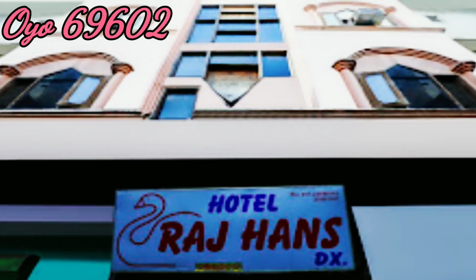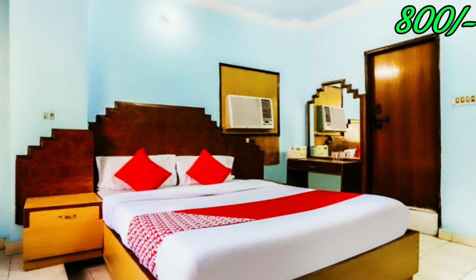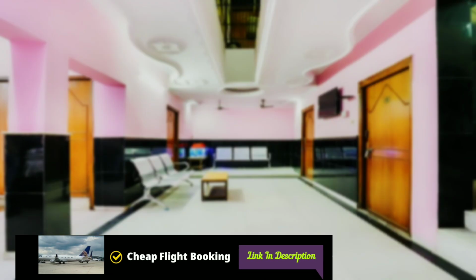So let's get started. OYO 69602. This hotel is near New Delhi railway station. Prices started at 800 in Indian rupees. Checkout time is 11 am. The hotel has a free Wi-Fi, balcony, local storage, sitting area and many more amenities.